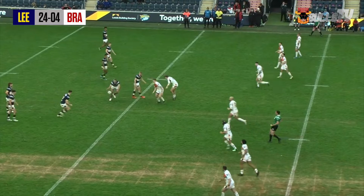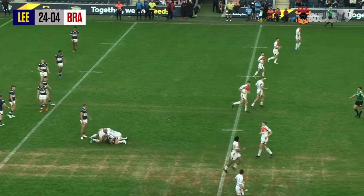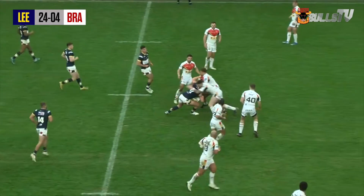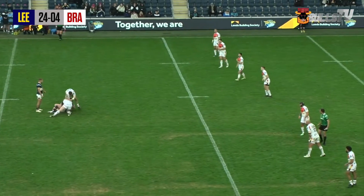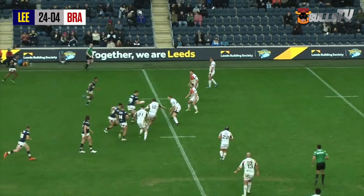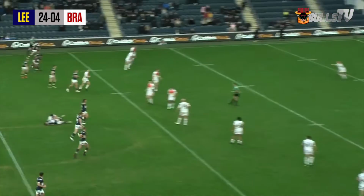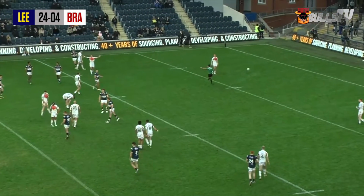Bradford 4, Leeds 24 here, as they play the ball 10 shy of the halfway line. Lum. Absolutely crushed there by Roby and Thompson. Here goes Nicholson Watton. Five inside the Bradford half of the field. Moving the ball on this left-hand side. Last tackle for the Rhinos. Gannon's playing the ball. Sinfield put under pressure. Feeding here.